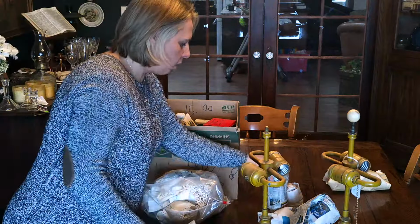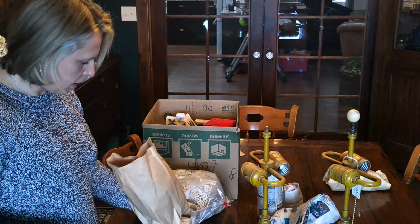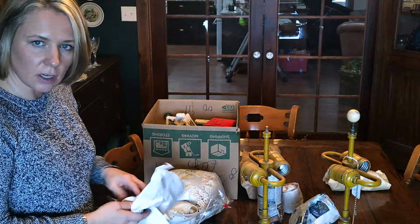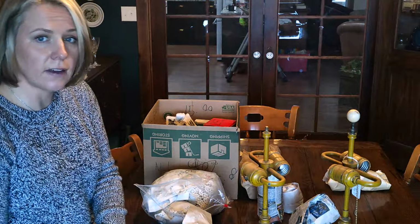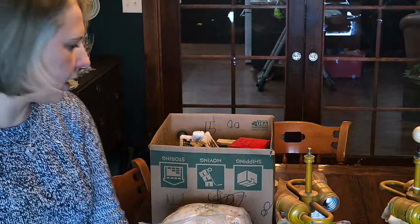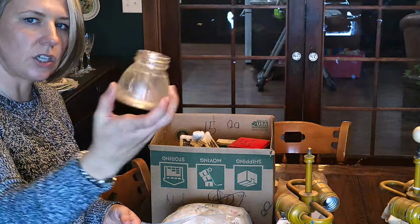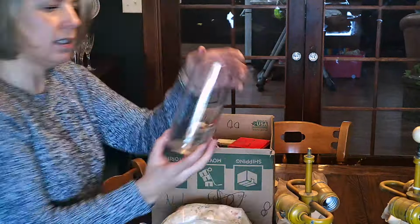Lastly, what we went in there for were some glass containers for maybe making a propagation shelf, a little propagation station in here. And so I did find some glass containers. I found this glass apothecary jar with a lid. I may not use the lid, we'll see. I found this old glass jar, it needs to be washed. This is a drinking glass, but there was only one. It could be a vase, maybe it's a vase.